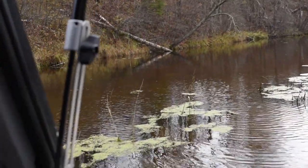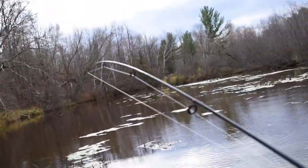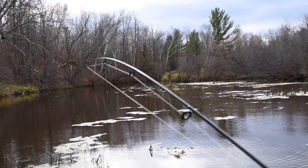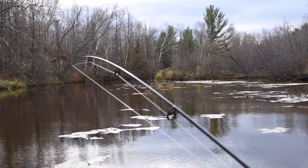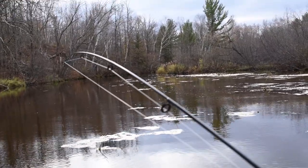So you're turning? There was a lot of ducks in here when I came in. I done scared them away.